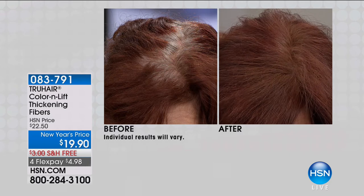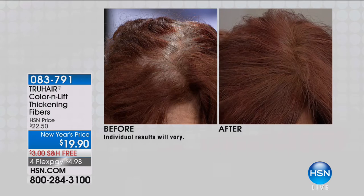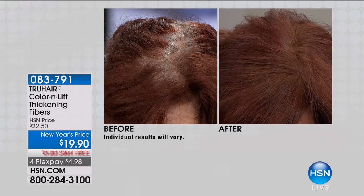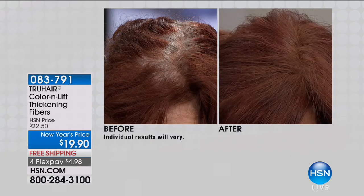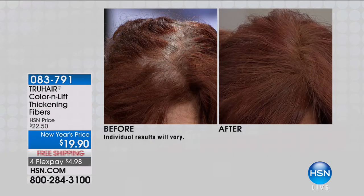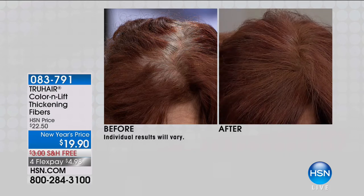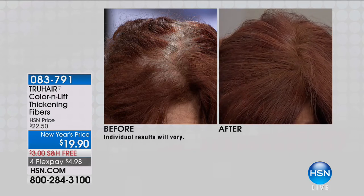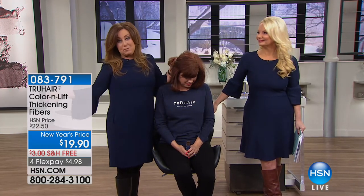Yeah, it sure does. You can see here in the before that all of us have gray roots. It could be in your 20s, your 30s, your 50s, it doesn't matter. And look at the after. The difference with Color and Lift and why it's so popular is the technology. It actually looks and mimics the feel of real hair. So when you're wearing it, it doesn't look fake. It doesn't look drawn on. And it's incredible technology because it also will stay with you until you shampoo it out.